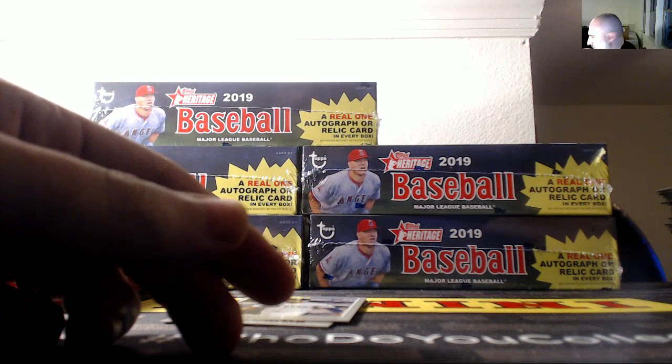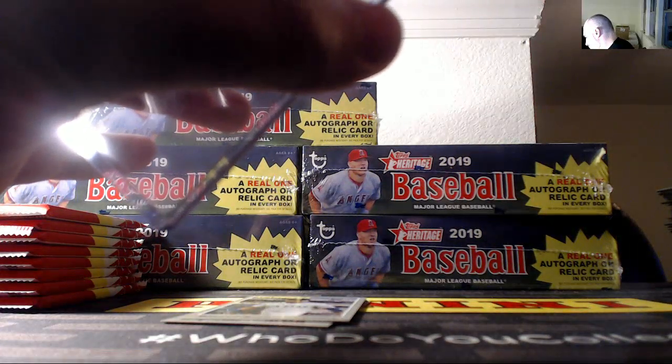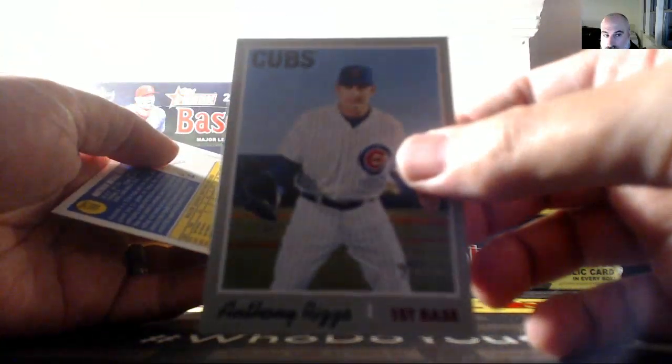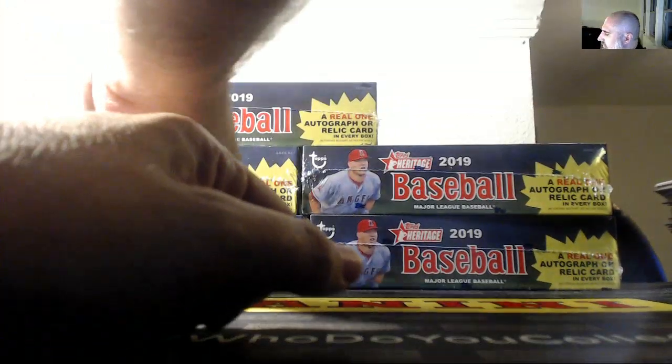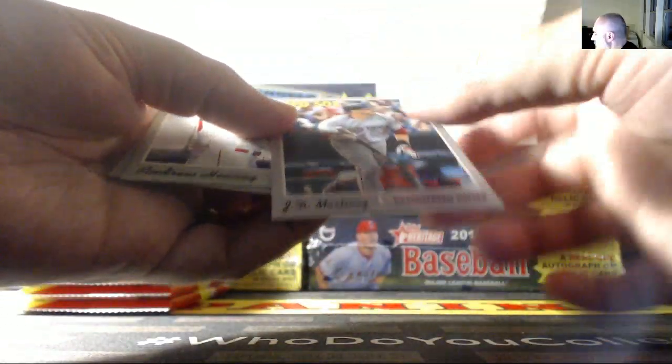And not Scooter Gennett. No offense to Scooter Gennett. Rizzo, I believe, is high number. Card 406 for the Cubs. And our action is going to be JD Martinez for the Red Sox. Action variation, card 475.